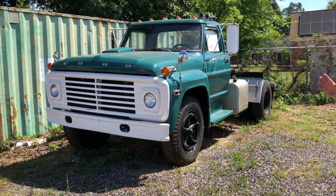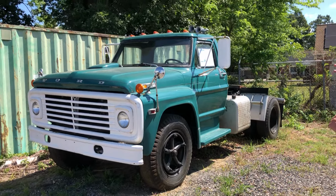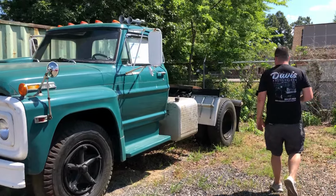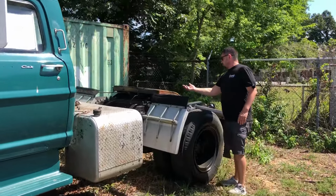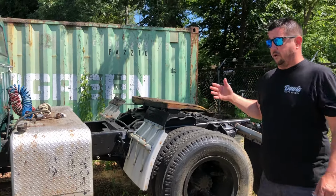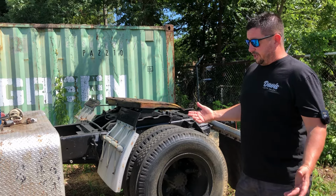Might be 25 years. It was previously part of the construction company that was here. They basically used it for moving their trailers around, what we call a shifter vehicle or a shuttle vehicle. It's a short wheelbase, so it was perfect for them. They just basically hooked up to their tractor trailer, lowboy, landau, whatever they needed to move around, and they moved it around the property. So it has been sitting.